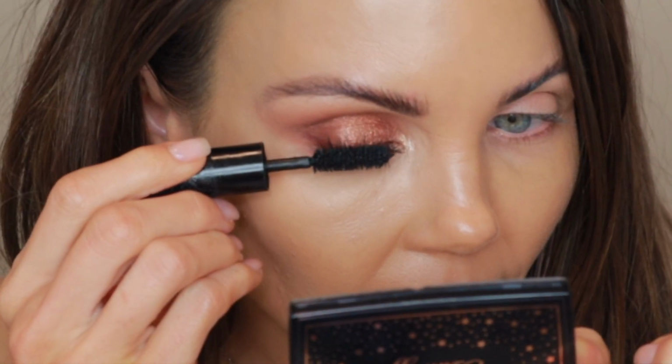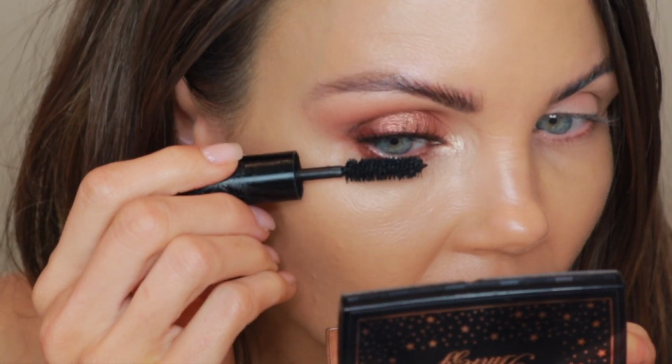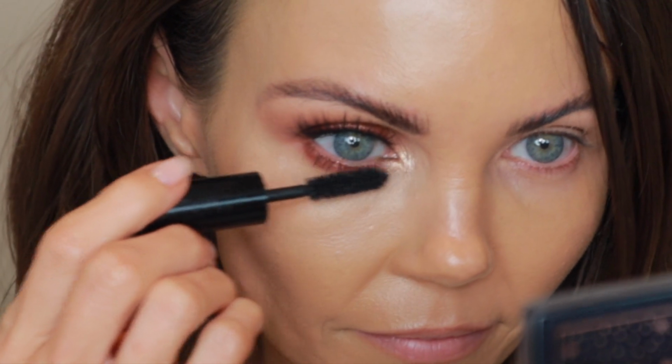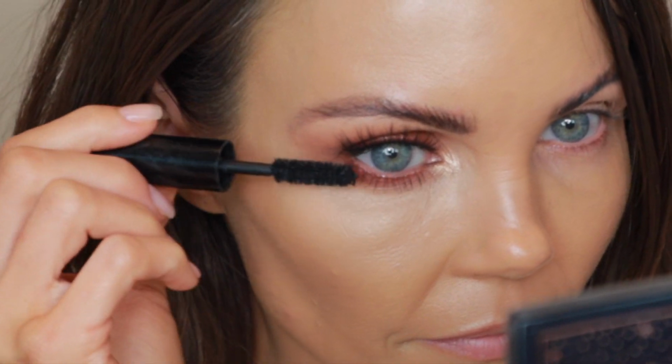Now I'm going to blend my real lashes and the false lashes together with some mascara. Also applying some mascara on my lower lashes just to make the eyeshadow and the eye look pop.